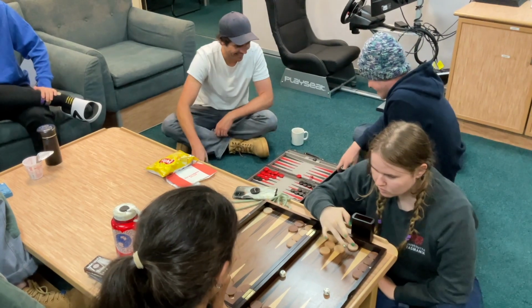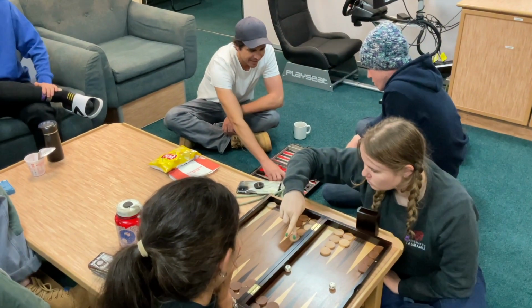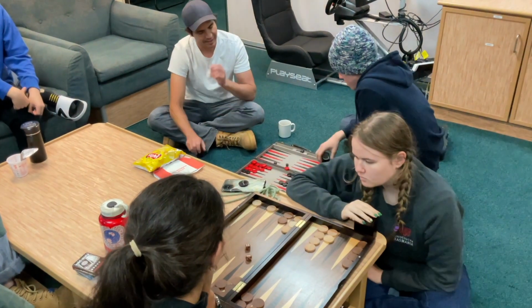For those with the most heightened competitive spirits on board, we even had a backgammon tournament going, and this was truly where the friendships were tested.